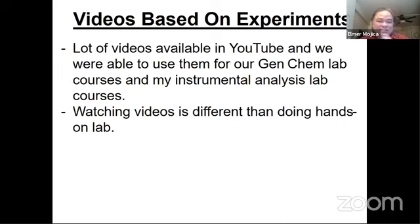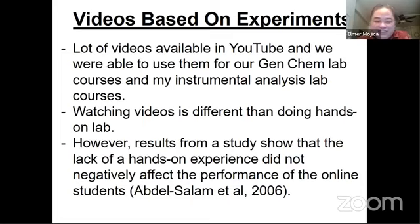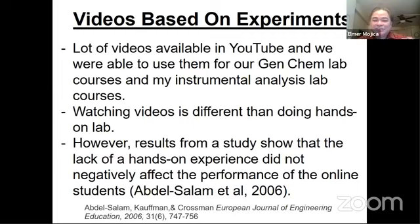Although there's a paper that tells us that studies show that lack of hands-on experience did not negatively affect the performance of the online student. So maybe that's just a consolation for us. But I still believe in hands-on experiments over the virtual ones. It's just that we don't have any choice.